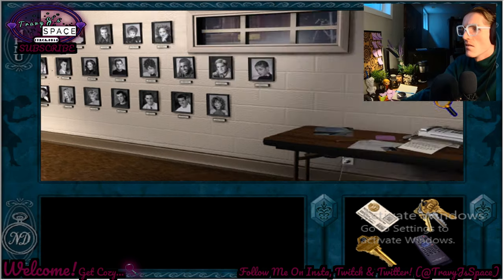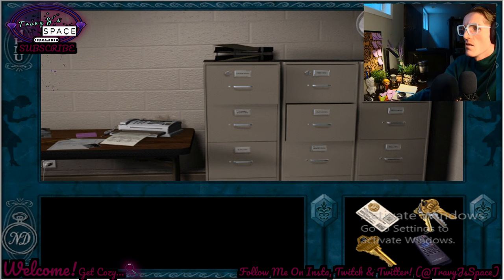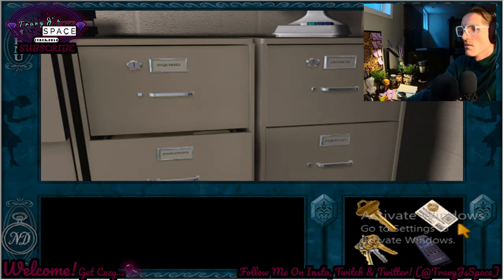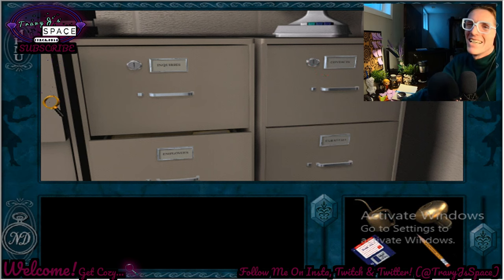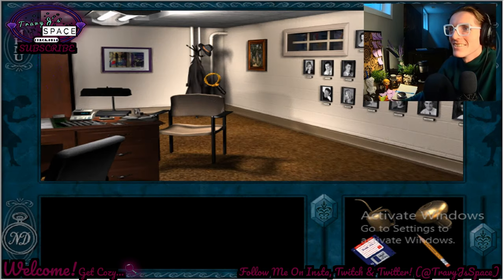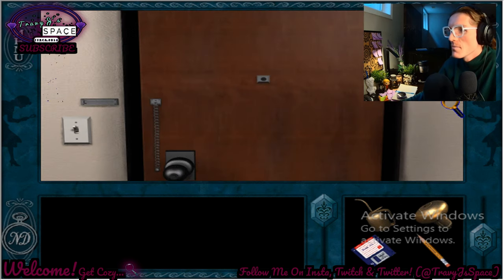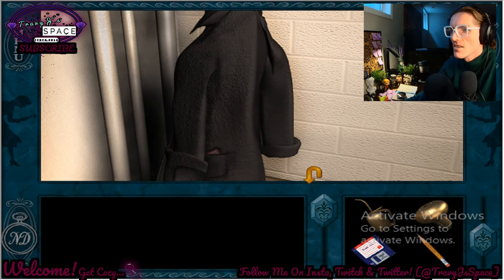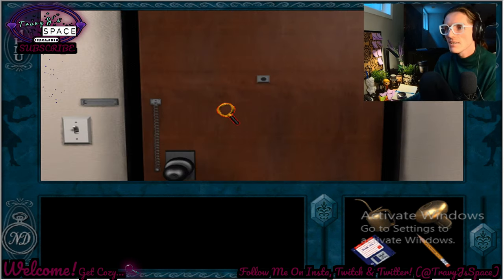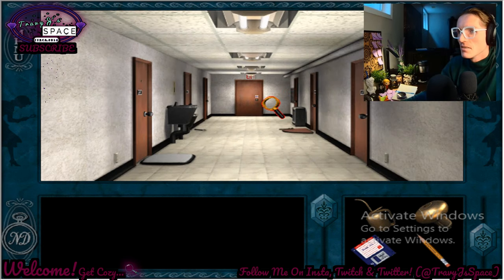This is very, very, very sus. And then, of course... I need to find the key for this. It's not the same key as this. I need to find the key for this. You know, I had to try it. Perhaps, though... No, there's nothing else in there. Okay, well, let's get the heck out of here. Dang.